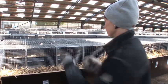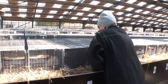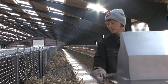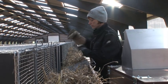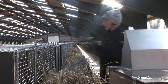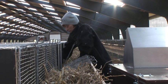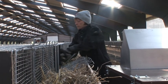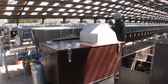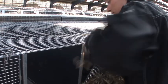The mink farmer takes the mink to be killed directly from the cage and puts them in the gassing box. It only takes a few seconds from the time the mink is taken out of the cage until it's unconscious. The gassing box contains carbon monoxide, or CO2, which are very effective gases for killing mink. The methods permitted for the killing of domestic animals are set out in Danish law, which emphasizes a quick and humane death.